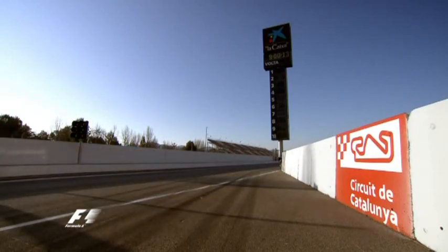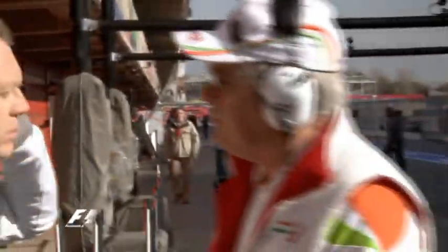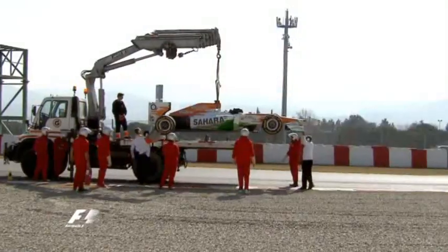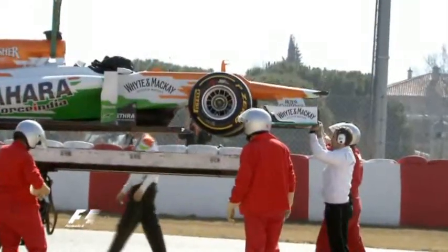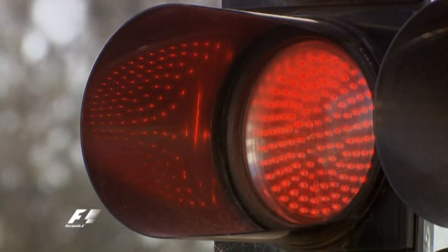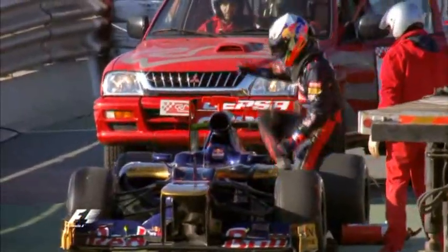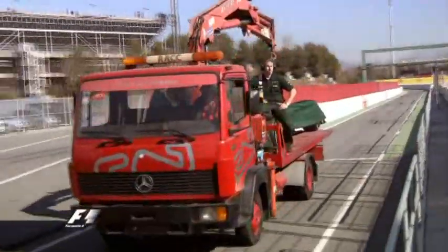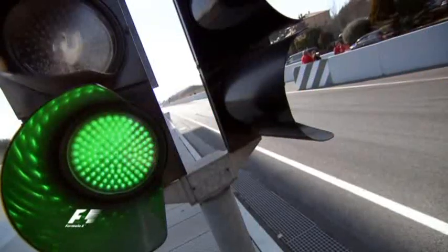Force India's Nico Hülkenberg topped the timing pages on day two. But the nature of winter testing is that you can be quickest one day and stuck in the gravel the next. Red flags are common as teams push their cars to the limit and beyond. Trying to find that maximum inevitably means a trip or two on the back of a tow truck.